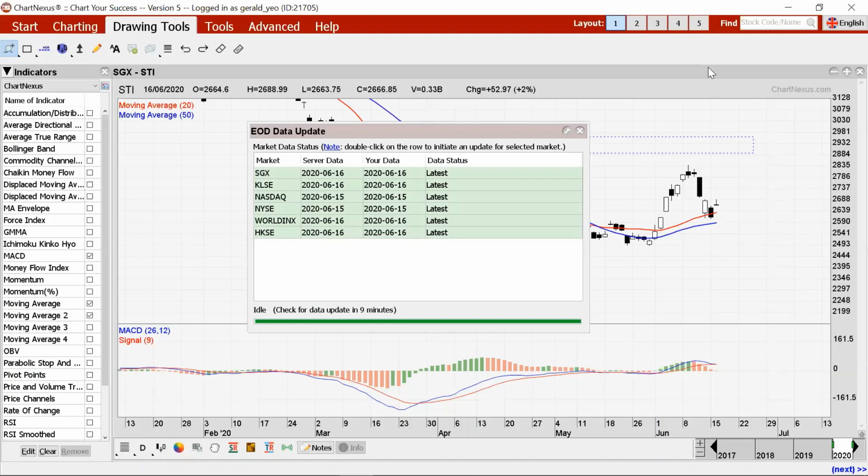My name is Gerald. Okay, STI has bounced off from support. So as we discussed last week, remember we were saying there are several stocks that have moved up on the uptrend, but do not chase that because they are too far from support. So wait for a pullback. So the pullback has happened pretty sharply as well, but it's still a pullback. More importantly, how is the support holding?